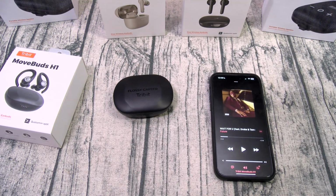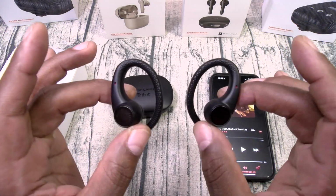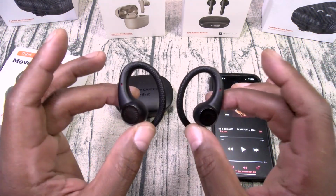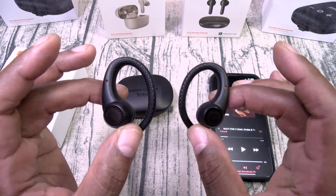Okay. Again, Tribit is out here winning. These sound excellent. These will be perfect for the gym. Okay, so these are the MoveBuds H1s. I am feeling these. Let's keep it moving.